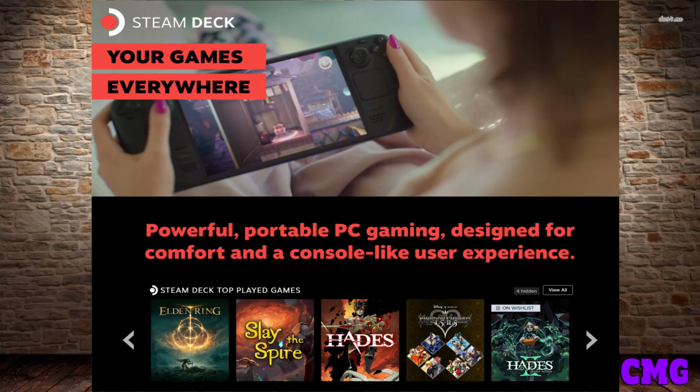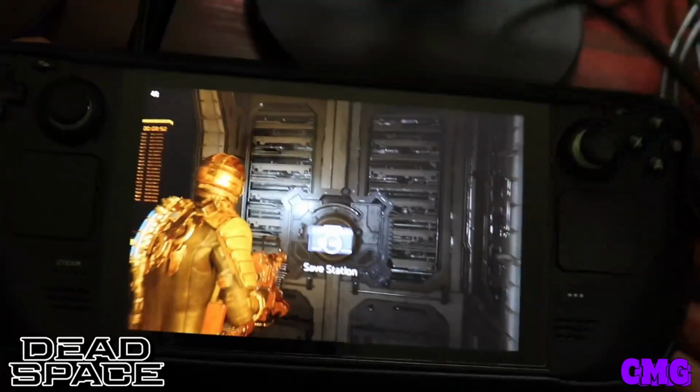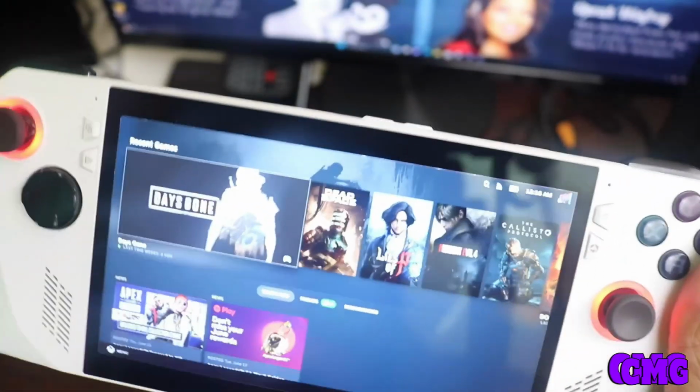And we're gonna go into the specs of the Steam Deck OLED, and this is your games everywhere. Powerful, portable PC gaming designed for comfort and console-like user experience. Now, mind you, I owned the Steam Deck one time. A year ago, I had the original Steam Deck LCD screen. It was a great system. Came with a case and everything. I loved it. But until the ROG Ally came out, it just took it over.